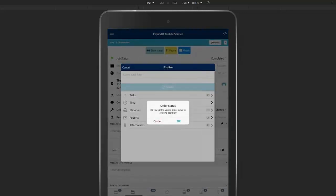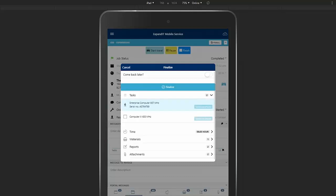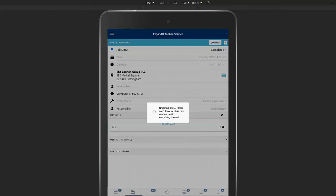And now I get a summary of everything that I've completed in the field. All the tasks that I worked on, the time that I registered, the materials that I consumed, the reports I completed, the attachments, etc. If I didn't complete that mandatory report, for example, it would notify me and I would not be able to hit finalize. But we completed everything successfully. I'll hit finalize and this will close out the job as completed.